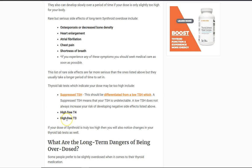You may or may not see a high free T3. That really only occurs if the T4 that you're consuming, which is your Synthroid, is being converted by your body to T3. So it's possible you might have a suppressed TSH, a high free T4, and a normal free T3. But some people do experience a low or suppressed TSH, high free T4, and high free T3. So that can occur.